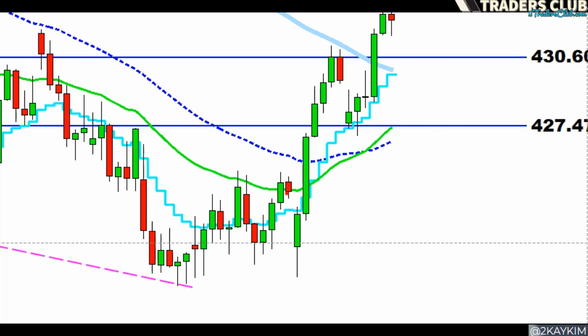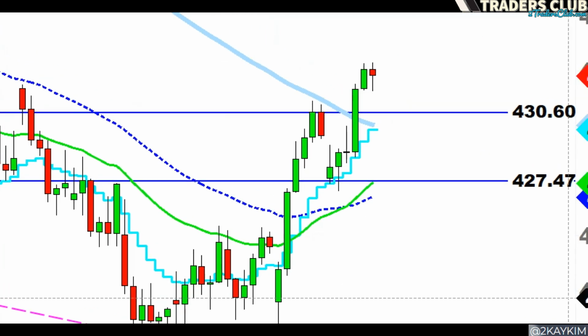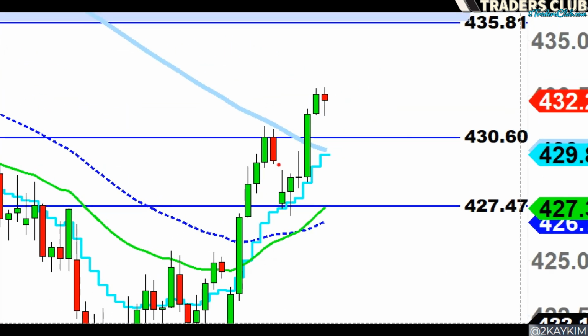On Thursday, that's where we closed. We gapped down on Friday morning, and then we continued to the downside the first hour, as you can see, and then the market just thrusted to the upside. Exactly the same format here. As you can see, we gapped down, and this is where we opened right here.